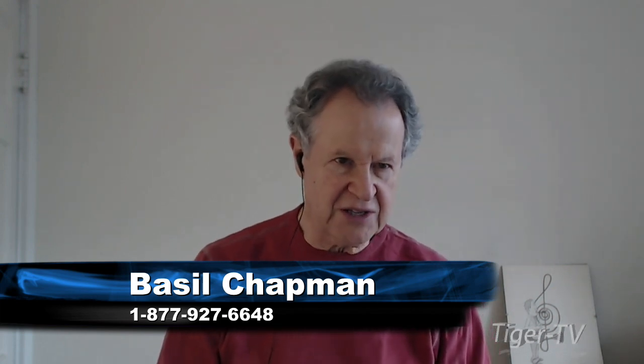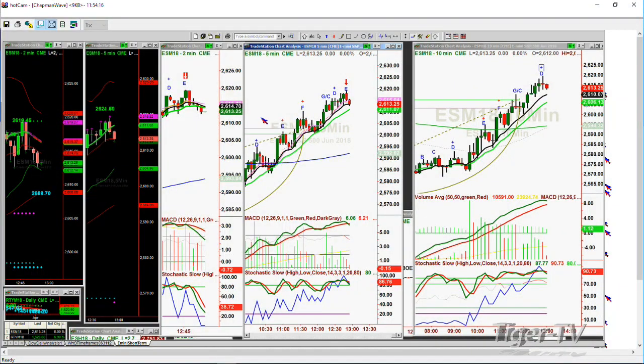So remember, I mentioned these Chapman wave resistance levels automatically generated right here, and we turned around in the 2-minute chart of the E-mini at a peak E with the MACD down very sharply and the stochastic down. This is at least a little bit of a restive period right now. And I did put in a down arrow. It was a little premature because I didn't realize as I did that the stochastic was still at 87%.